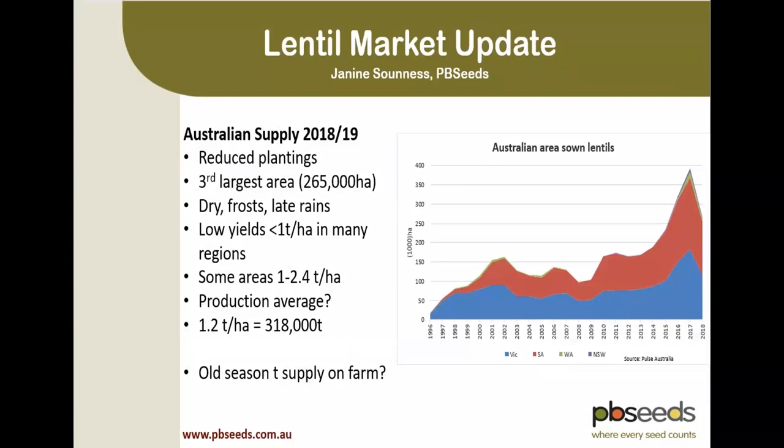Just a bit of background. I'll touch a bit more on, as Jason's mentioned, our current situation in Australia with our lentil production supply. On the slide there's a graph of the last couple of decades of how the Australian lentil area has grown, particularly in the last 5 years with the introduction of the new PBA lentil varieties, which has enabled the expansion into a range of areas. High prices certainly drove the uptake of lentils from 2014-15 to nearly double the area in 2017. The high prices got everyone excited.